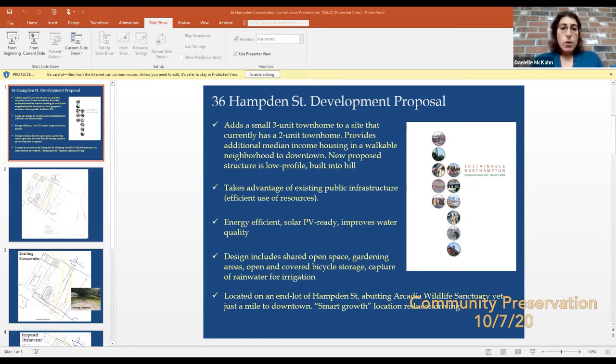So just for a general overview of this development, and then I'll hand it over to John for the details. The development we're proposing at the end of Hamden Street is adding a small three-unit townhome to a site that has a two-unit townhome on it. We're going to be creating some median income units, townhome style, within a walkable neighborhood to downtown. The new structure is pretty low profile. It's built into the hill. And we think it meets the goals of the Sustainable Northampton Plan pretty well, taking advantage of existing public infrastructure.